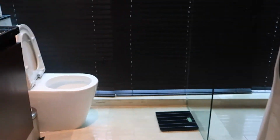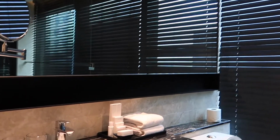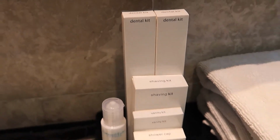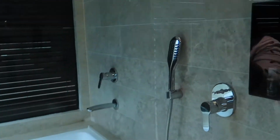And then, right next to it, for this room, this is a corner room. So you've got the toilet. Oh, we've got visitors already. I think that's my brother and my sister. Glasses. They have the usual toiletries and towels. And then bathtub over shower. Oh, so shower din siya.